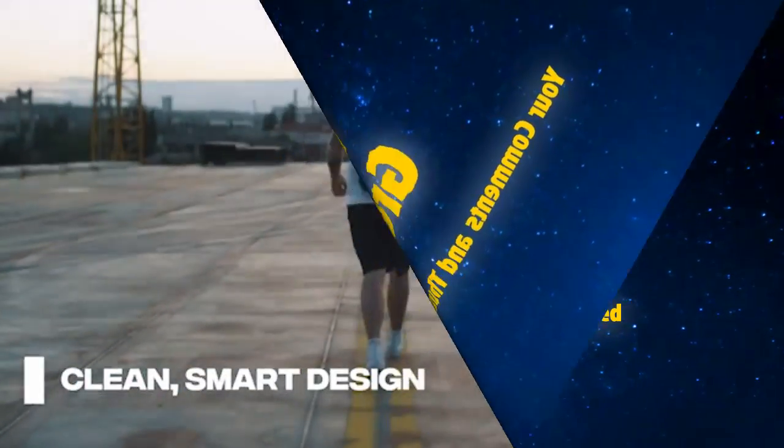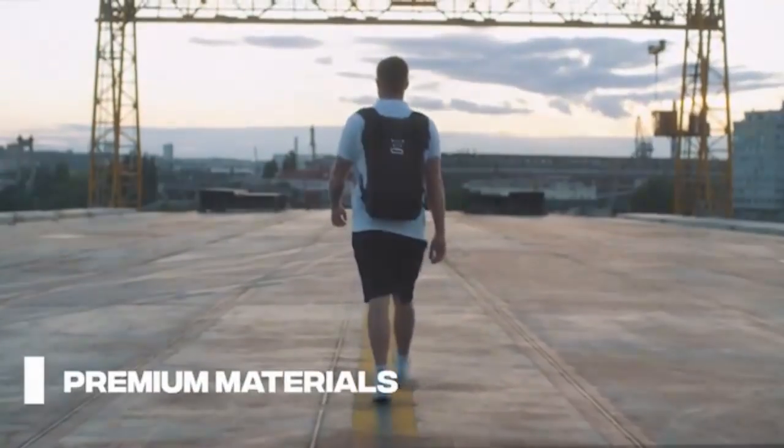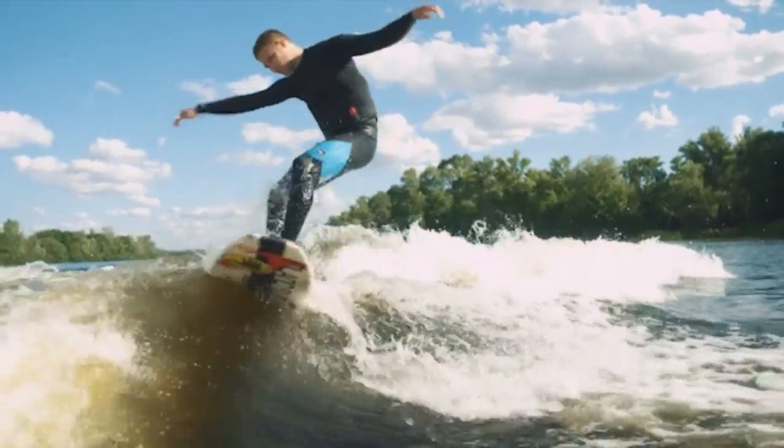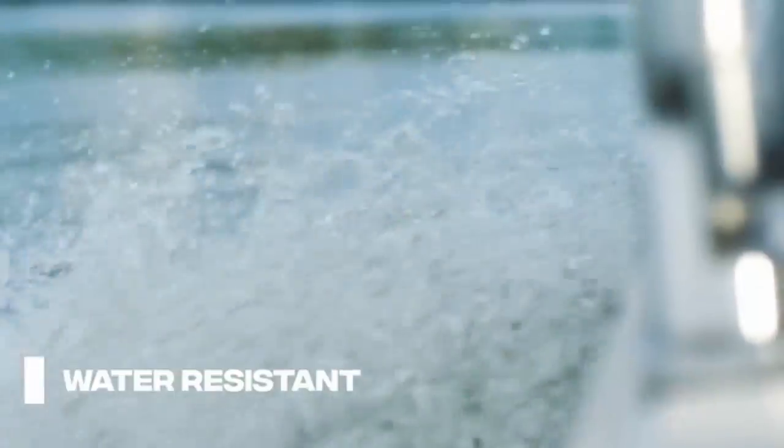Clean, smart design, the highest quality materials, functionality, and style. Meet Huru, a smart and reliable companion for city and travel. Huru is made for people who enjoy freedom.